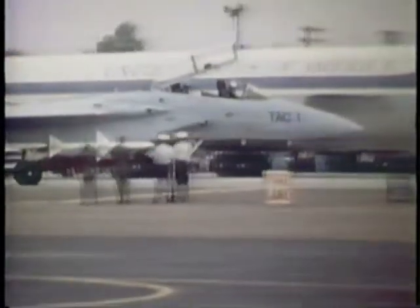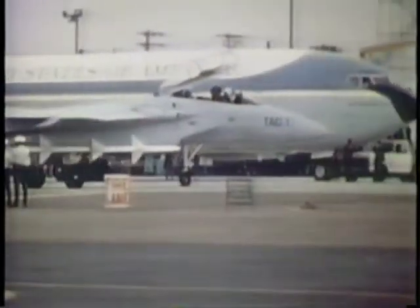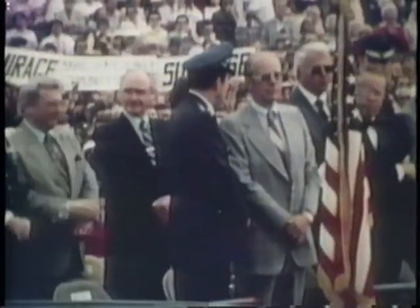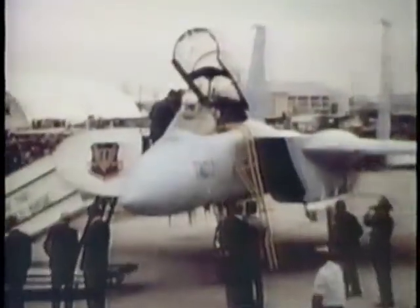On the 14th of November 1974, President Ford was on hand for the acceptance of the Air Force's first operational F-15. Soon the F-15, slowly but steadily, was going into service.